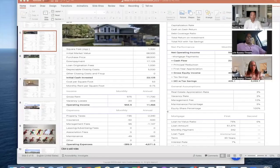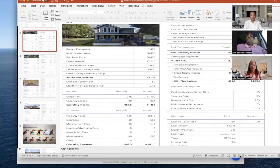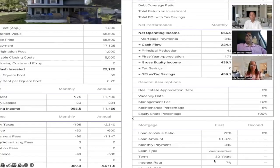And so today we have several modules, several topics to talk about. First of all, I'm going to share my screen, and then I'm going to go through the two properties that you guys closed escrow just very recently. So if you don't mind, hopefully you can see the slideshow clearly. Okay.